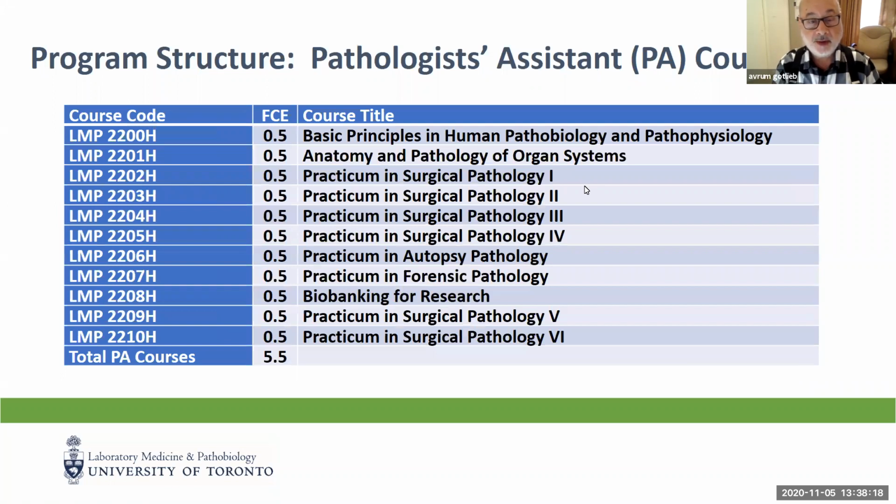Next, please. And then the PAs, you can see there are two courses. They're fairly heavy courses because they're giving you a lot of organ-based and processes in terms of biology, pathobiology. And then you head into your practicums, which are done at the hospitals. And we have 5 teaching hospitals, which the students are spread out. So there's lots of opportunity to interact with PAs who are in practice, with faculty, with pathologists, etc. We also spend time at the Forensic Institute up north end of the city, again for a complete rotation. And then we also teach you about biobanking.